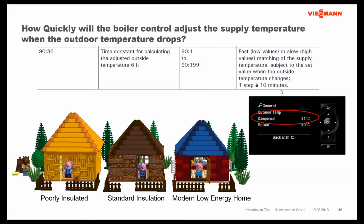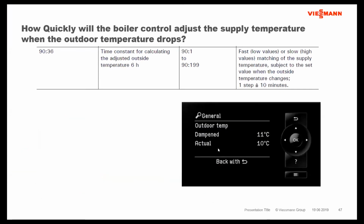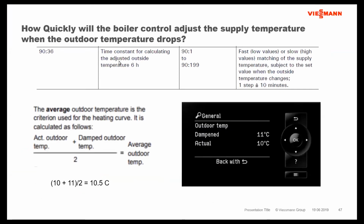to essentially ensure that we get the best type of operation out of that outdoor reset system. And you'll see in our controls, you have this dampened outdoor temperature. And we're going to try to explain what that dampened outdoor temperature actually means here. So as we go through our control, dampened outdoor temperature is that averaging of this time constant. So we look at it in address 90 at 36. It's a 6-hour average of the outdoor temperature that you see here.